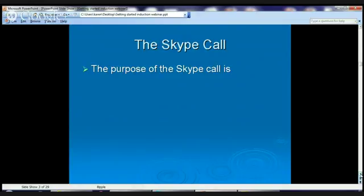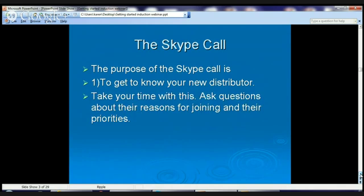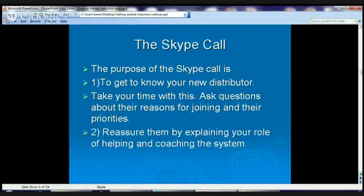The purpose of the Skype call is, first of all, to get to know your new distributor and to make a friend of them. It's really important that we build the relationship first and the distributorship second. So take your time with that. You don't want to rush through it. Ask lots of questions about why they've joined, what their priorities are, and what they're trying to do. Try to understand what their challenges are, where they are in life, and how you can help them move forward.